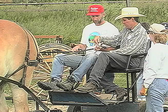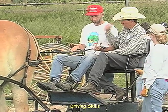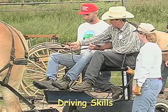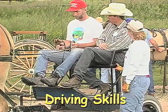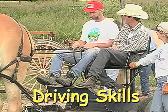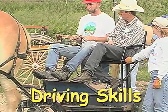You've learned a lot now about the mechanics of harnessing and hitching a pair of horses. But there's a lot more involved in being a good driver than just these mechanics. The driver of pairs and single horses needs to know how to start, stop, turn, and back in ways that keep the horses calm and responsive.